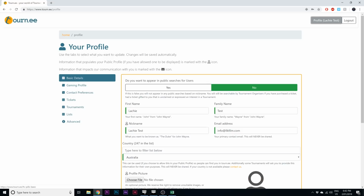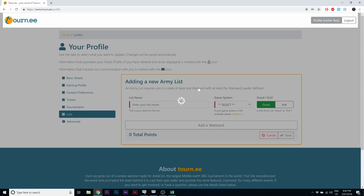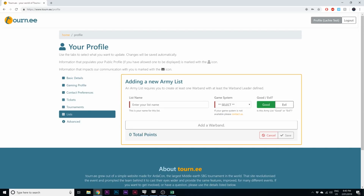This takes us to our profile page, and now in the navigation bar on the left hand side select lists, and you can see that we have no army list created yet, so we're going to click this to create one. The first thing we want to do for an army list is create a name, so you can pick anything you like, just something that fits. And then you need to select the game system.